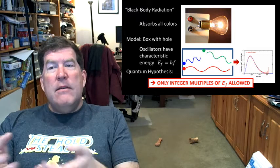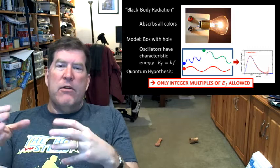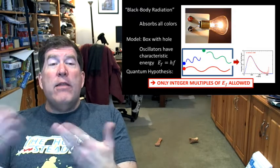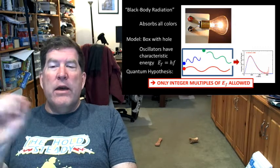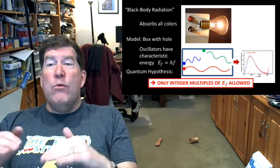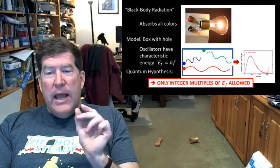Planck, when he did this, thought he was just pulling a trick that you use in calculus a lot, where you set up something as a discrete arbitrary sum, and then you turn it into an integral, and you do a bunch of math, and everything works out. And he thought that at the end of the day, he was going to be able to take a limit as this number that converts from frequency to energy went to 0, and everything was going to go back to being smooth and continuous and happy. But it didn't work. Works brilliantly, though, if you keep that characteristic energy and that requirement that only integer multiples are allowed. Let me explain how that works.